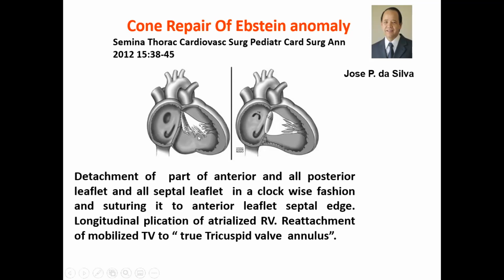If you look at this cartoon, this is before repair. In the tricuspid valve, only the anterior leaflet is attached more towards the normal side, the normal annulus. The other leaflets are dysplastic and small, and they are displaced toward the apex of the heart. This is the atrialized right ventricle in the cartoon. And what he does is he detaches it and reattaches it, makes it smaller, plicates this portion. You will see a nice video about it.